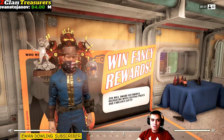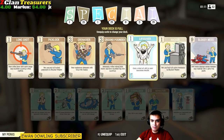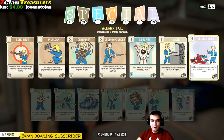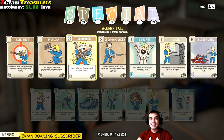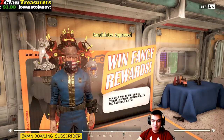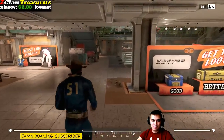Alright, so as always, I'm gonna be showing you my perk cards that I use for the battle royale mode. These are my current cards, and this is currently what I have. This grenader actually turns out to be pretty cool. I actually killed someone with a grenade today on the Atom Shop video. Anyway, this is gonna be a solo run. I'm trying to get better by playing on my own.